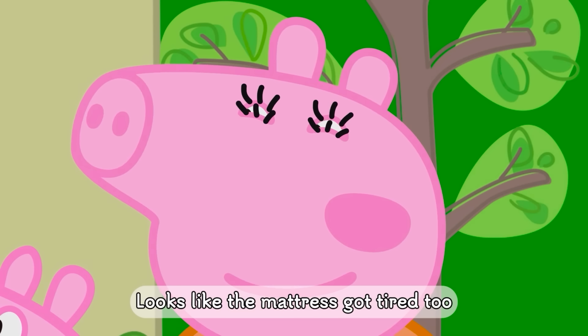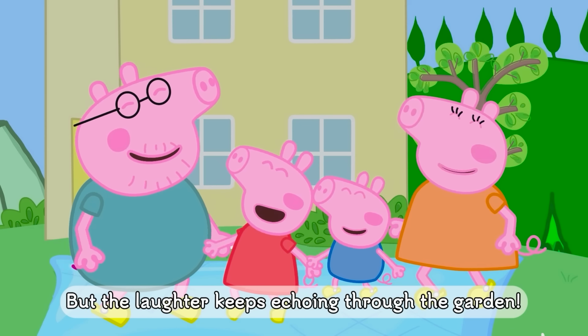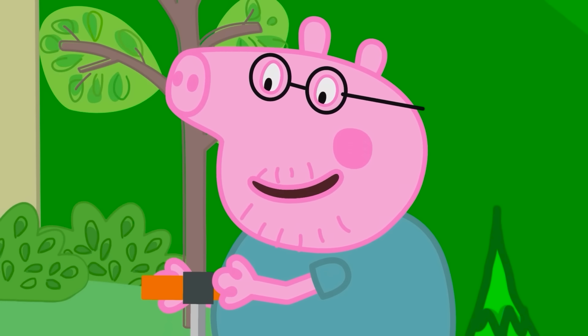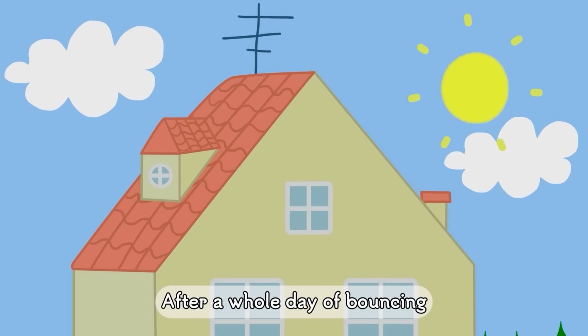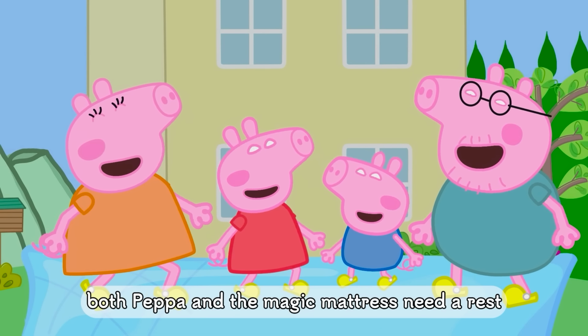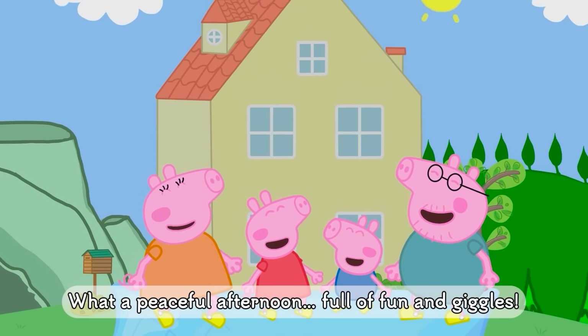Oops, looks like the mattress got tired too, but the laughter keeps echoing through the garden. After a whole day of bouncing, both Peppa and the magic mattress need a rest. What a peaceful afternoon, full of fun and giggles.